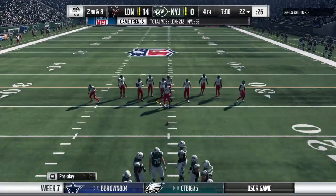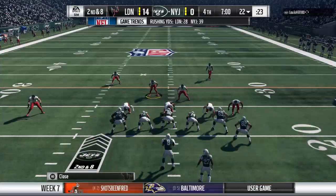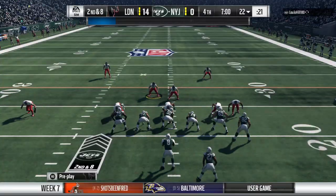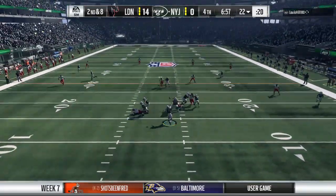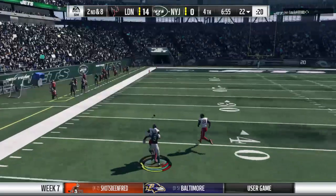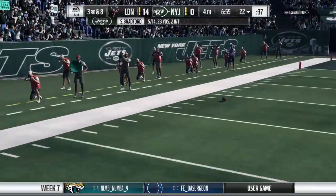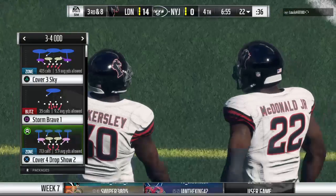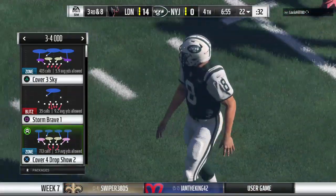So they complete the pass, and now they face a 2nd down. Working out of the gun, Bradford. He sets to fire deep. So the long attempt falls innocently to the ground, and it brings up 3rd. This defense was definitely alert to the possibility of the deep ball, and they were more than ready for it.